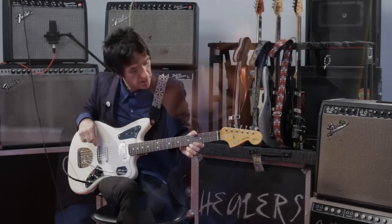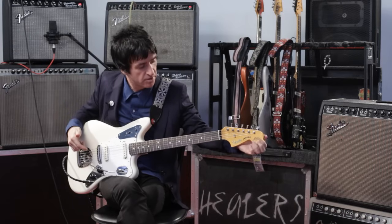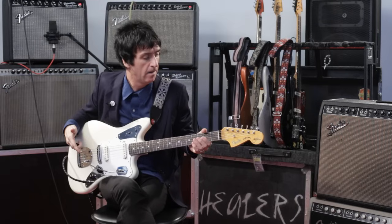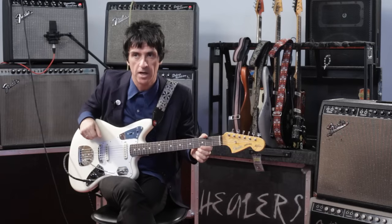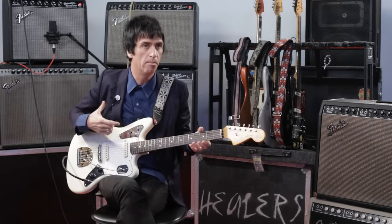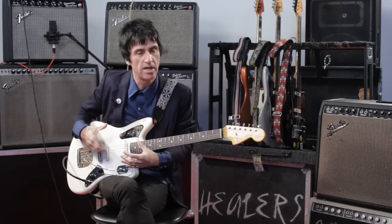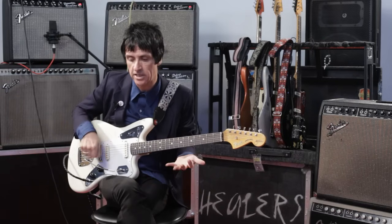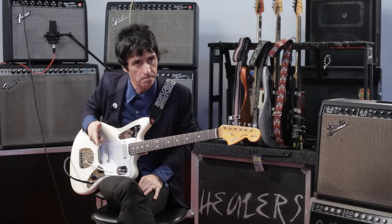I've now been using this, which is the first one, with my signature on the headstock. Obviously, leading up to the guitar being made, there were the prototypes, the ones that I was building myself, and I've been using those as much as I can for the last few years. So my white-on-white Jag with my pickup configuration, which has now become the Fender Johnny Marr Jaguar, is the instrument I've been using for the last few years, almost exclusively.